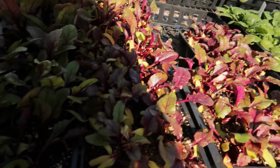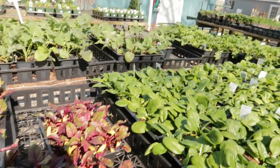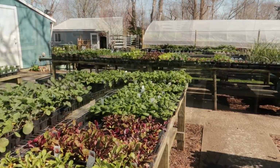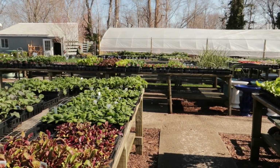So what I try to do is I try to focus on one thing when I go to the garden center, otherwise I get confused and I buy too much. So I probably won't get any vegetables today other than something that I may want to use just as a decorative element, maybe something to go with my pansies.